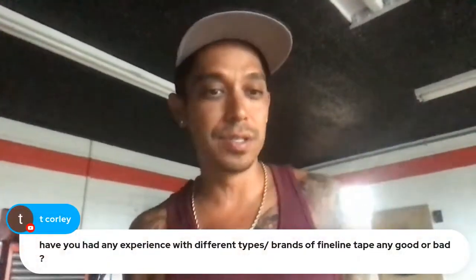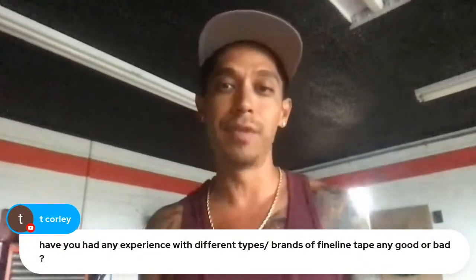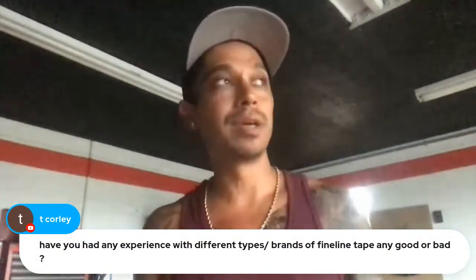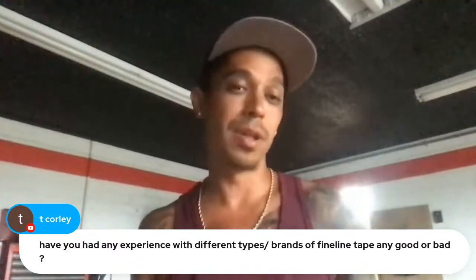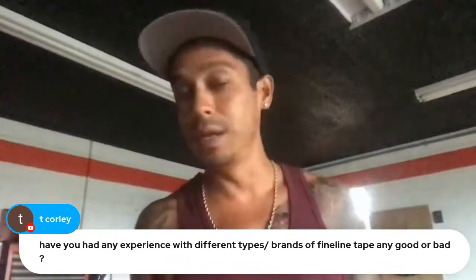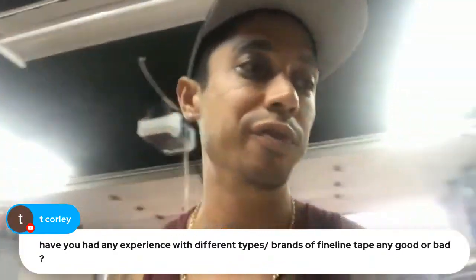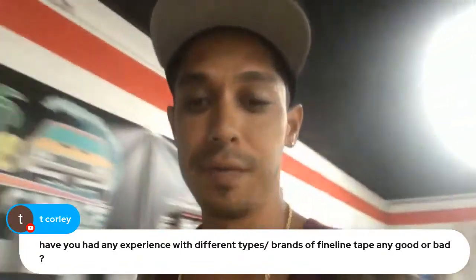Have you had any different types of brands of fine line tape, any good? I use one brand, and that's 3M. I've never really tested any other. 3M makes a really good fine line tape, and that's all I use. Never really had to go and test it because I buy a couple of packs at a time, and I don't use them a lot. So if I run out, I'll just get 3M again. The most popular sizes are eighth inch for flames and for curvy types of two-tone graphics, and then a quarter inch for more straight line. I have some right here.